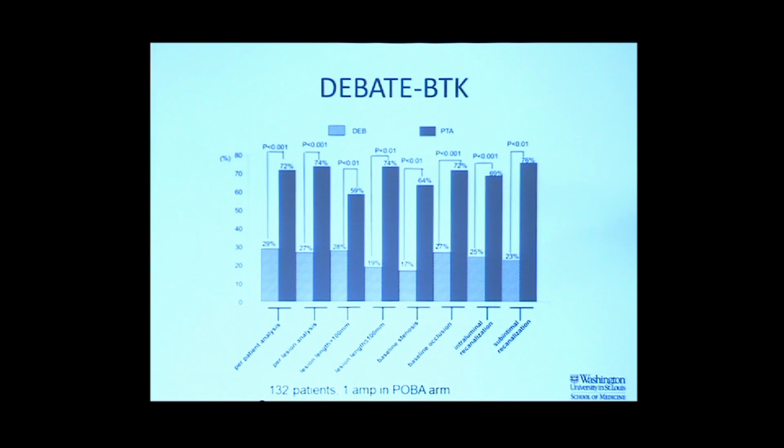So in a bunch of different breakouts there, looking at per patient analysis, breaking it down by lesion, by certain lesion lengths, the presence of occlusion, whether or not intraluminal or subintimal recanalization was used. Across the board, there was a nice sustained signal in favor of the drug-coated balloons when they looked at restenosis rates.